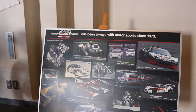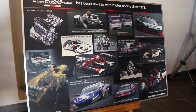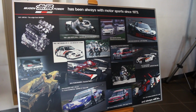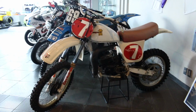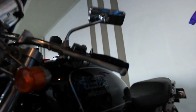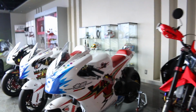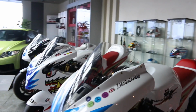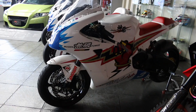Just a quick board showing when Mugen started. It's a bit of a reflection on that. So, started in 1973, and they've been developing engines, cars ever since then. Motorbikes, of course. Have an off-roader here. A couple actually, even more. This is a Mugen MRV 1000. And these are the latest bikes to come back from the Isle of Man. Ridden by Jay McGuinness, of course. If you don't know who he is, then you definitely have to look him up. Super crazy drivers.